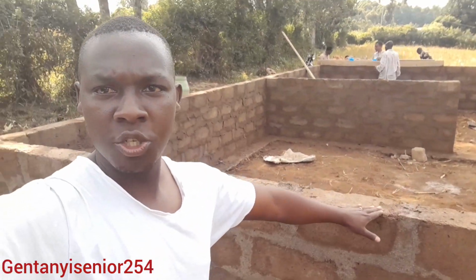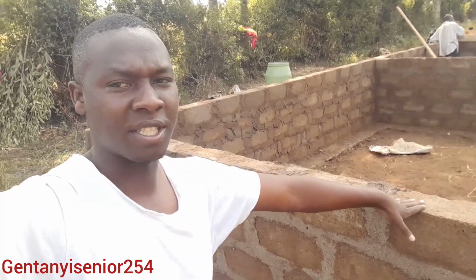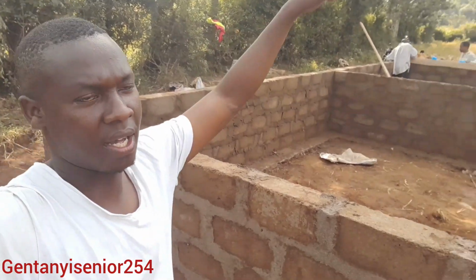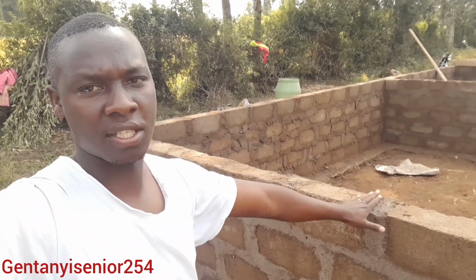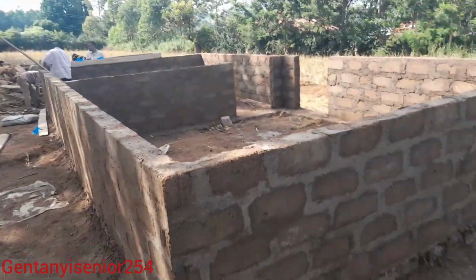This being our fourth day in the project, we have just arrived at the site, and as I told you yesterday, they are going to put a concrete belt all around so that the building can be strong enough. After another 5 courses up, we put another concrete, so that this house can be strong enough. This is how the house is. You can see this is how the house is.